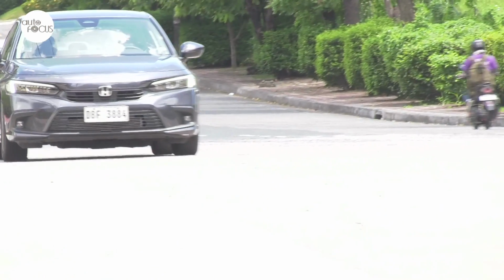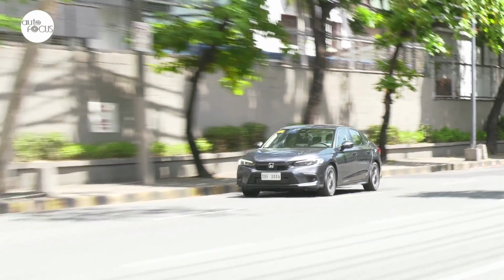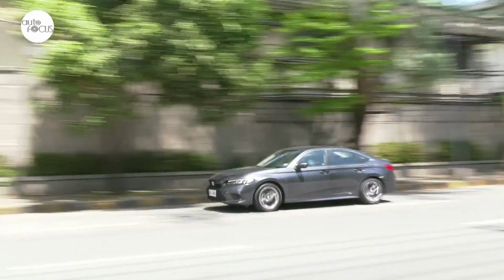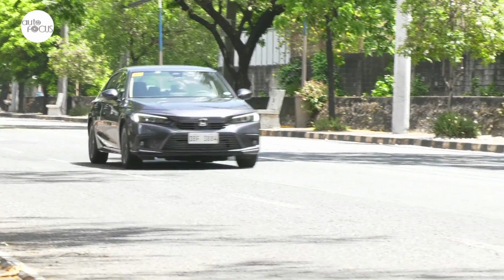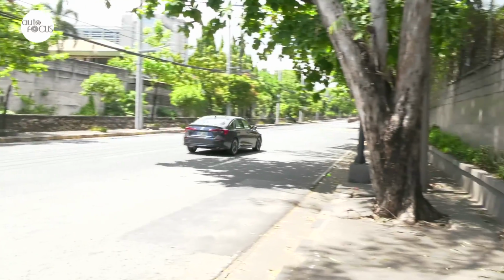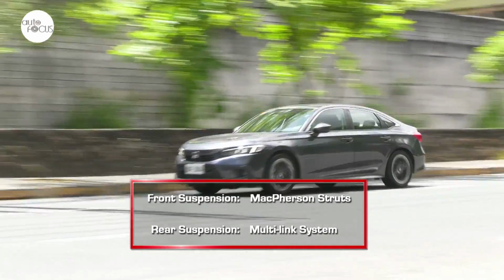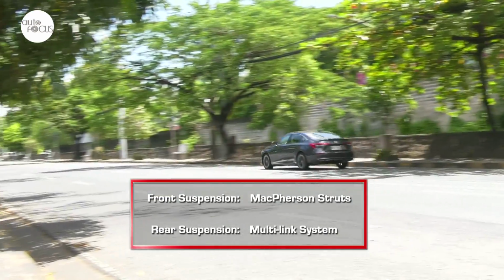Also missing on the S-Turbo is a remote start function, but does one really use that often or if at all? Honda is known for consistently providing vehicles with from good to great ride and handling capability. The all-new Civic can be said to be nearer great than good on the ride and handling scale, with its electric power steering and suspension system featuring front McPherson struts and rear multi-link system.